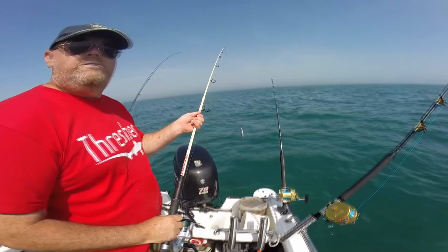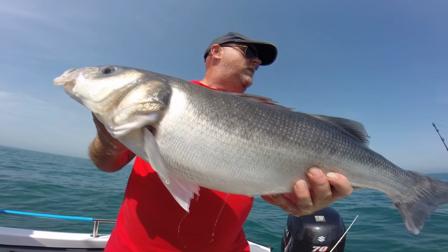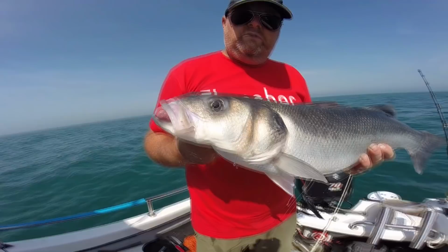Just had a bull huss there that's come out of 130 feet of water, holding onto the bait. It wasn't even hooked. And he only let go of it when I tried to lift him out of the water, but this is a nice bonus when you're shark fishing. You've got to remember to diversify sometimes, and if it's not happening, make something happen.